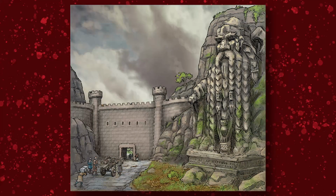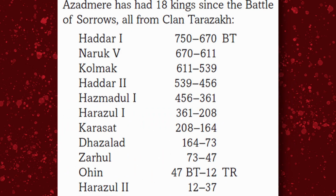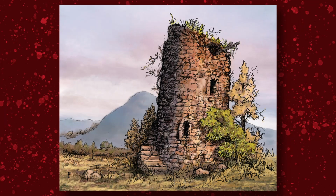The Kingdom of Azadmere is somewhat insular and protective of its valuable trade assets. Outsiders are only allowed in if they have been named Umrai, which means Khuzdul friend. The book contains a lot of information about Azadmere's economy, its exports and imports, seasons of trade, and more. There's also a fairly full list of the line of kings of Azadmere. The kingdom contains ruins from the troubled parts of its history, and those sites are detailed too.